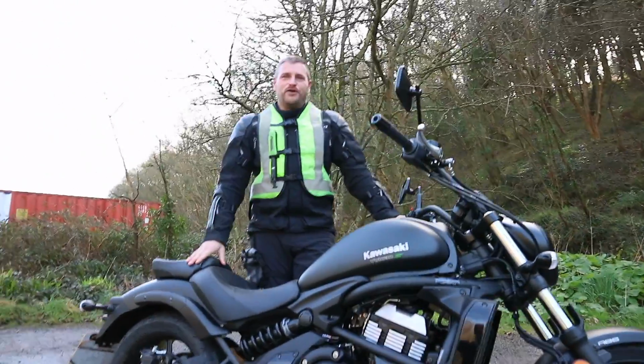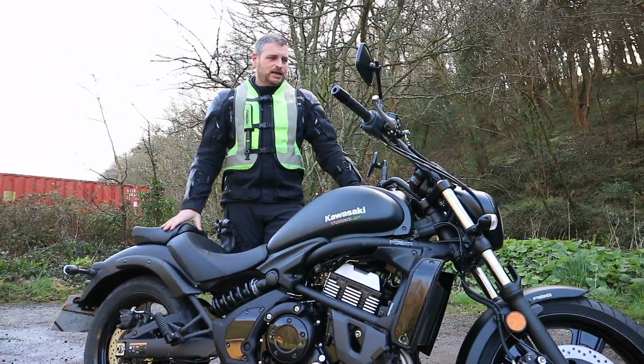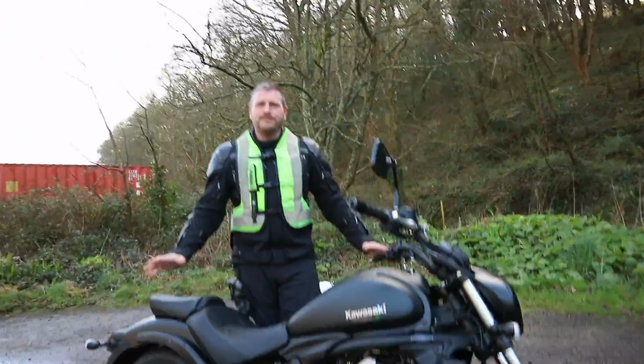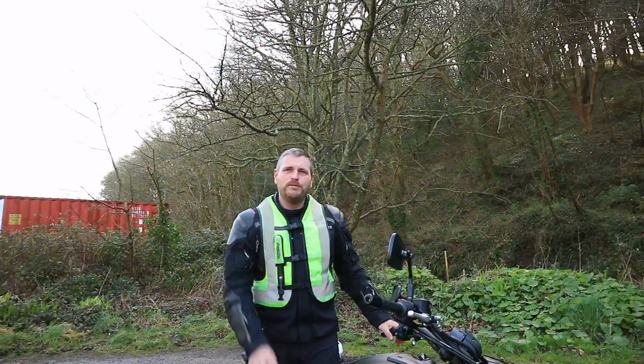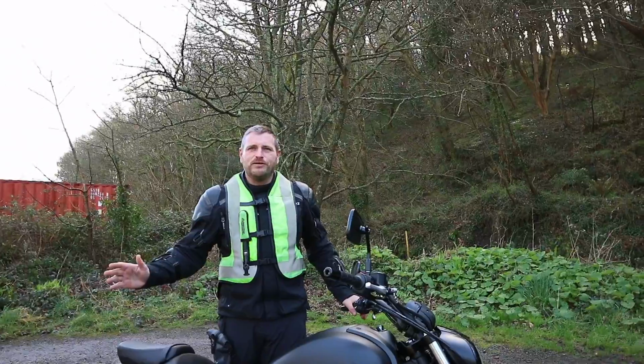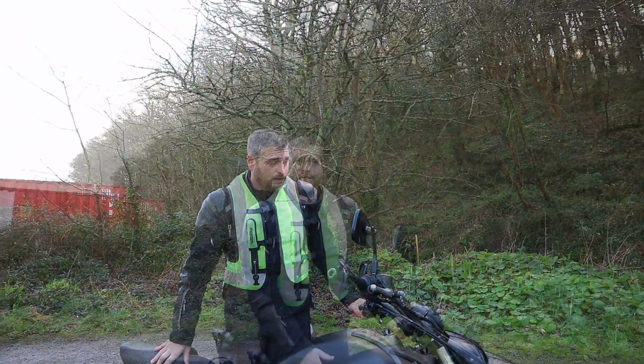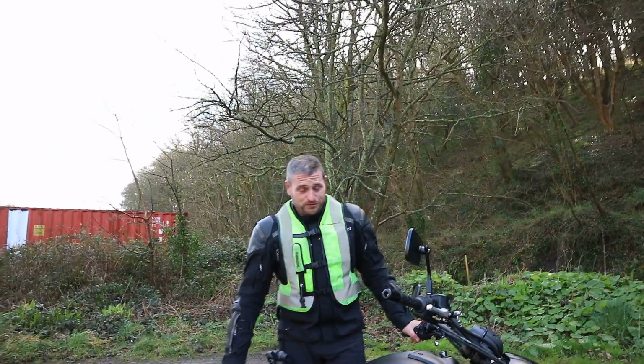The Kawasaki Vulcan S. It's a great day for Mark and I, because it's the first day that we've actually been able to ride some Kawasakis, and that's what's been missing from our repertoire of bikes that we're able to take out, because they make some truly good bikes, don't they, Mark? Yeah, they do. This is such a lovely bike to ride.